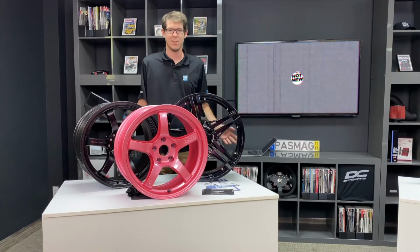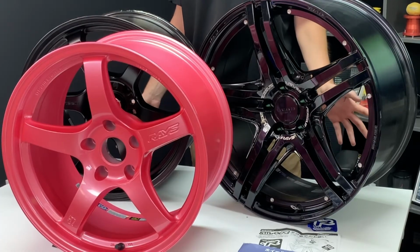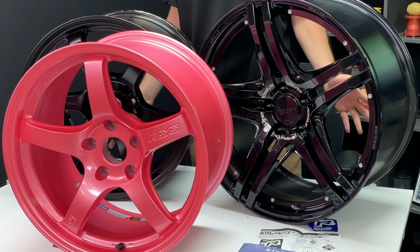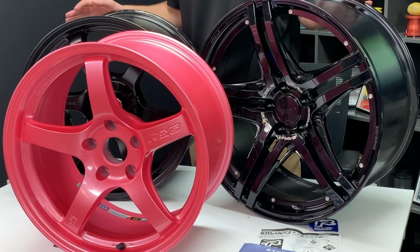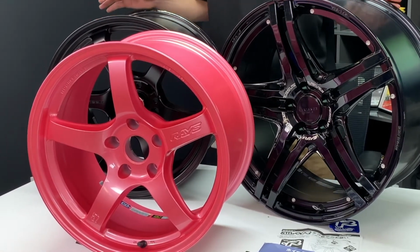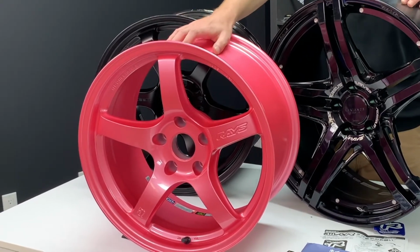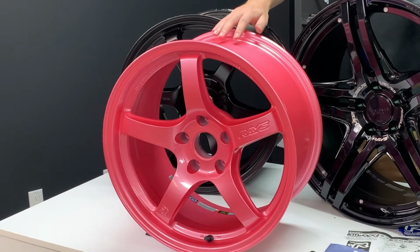So this week, our friends at Rays Wheels Japan have sent us some really cool options so you can get a look at just some of what's on their lineup. Obviously, there's a ton more than what we have here, but this is a pretty good selection so you can see kind of what's available. So up front, there's a 17-inch Rays Wheels 57CR in a super hot pink finish.